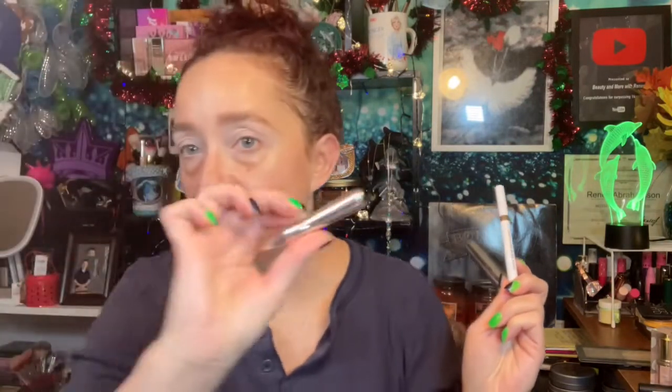Anyways, I used my Anastasia Beverly Hills brow gel. I used my e.l.f. brow pencil in taupe. And I also used this Benefit as well. It's just like a tinted brow setter. So I used that. I haven't done my base yet because I want to do the eye look first.